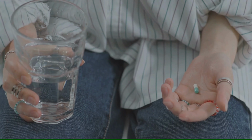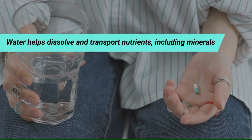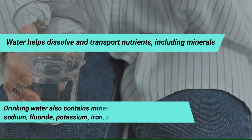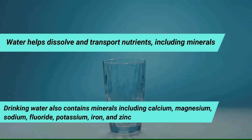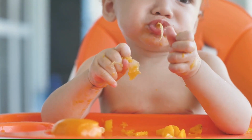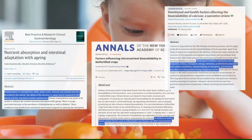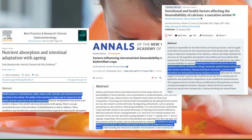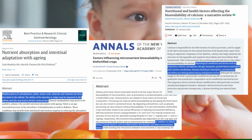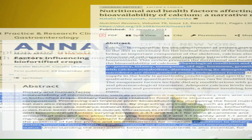Adequate hydration is another key factor. Water aids in the digestion process and helps dissolve minerals and other nutrients, making them more accessible to the body. So make sure you're drinking enough water throughout the day. Lastly, remember that each person's ability to absorb minerals can vary depending on factors like age, health status, and individual metabolism. So it's essential to listen to your body and adjust your diet accordingly.